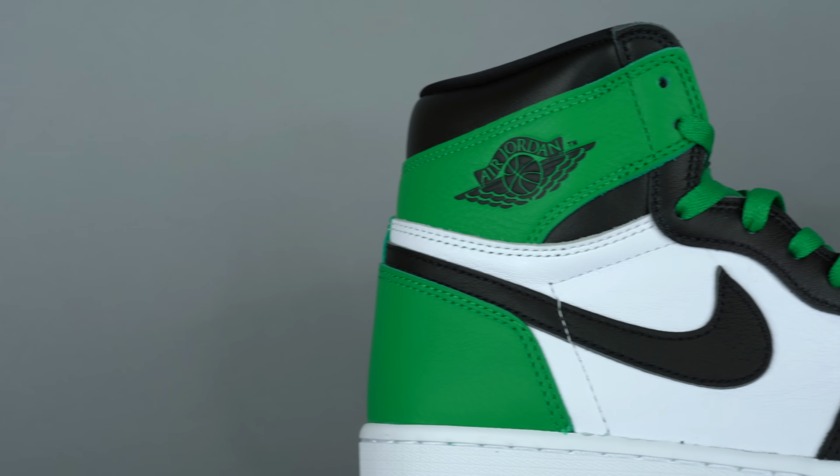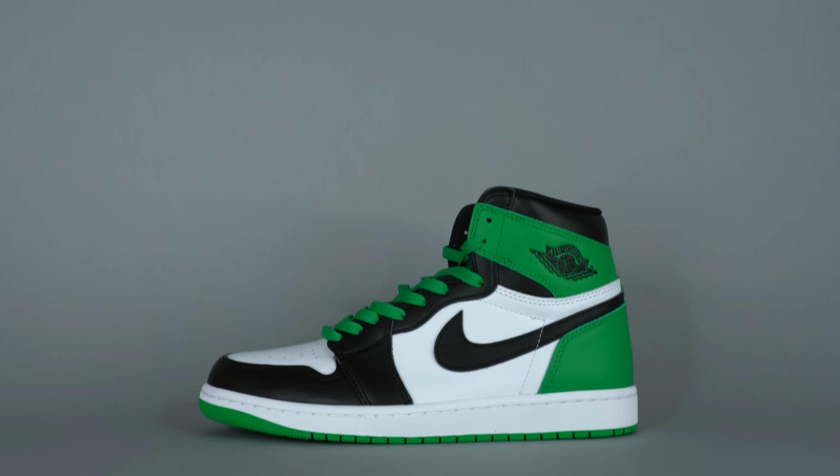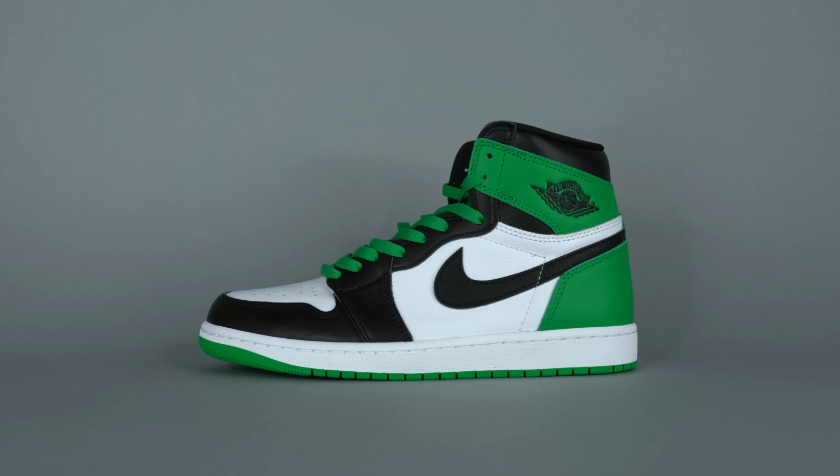But continuing back to the sneaker, on the midfoot of the shoe, you've got some more tumbled white leather, and then on top of that, you've got this black Nike swoosh that also comes in leather, unlike the original DMP pack, which came in sort of like a nubuck material. Personally, I definitely prefer the leather. I think it matches the upper of the shoe so much more.